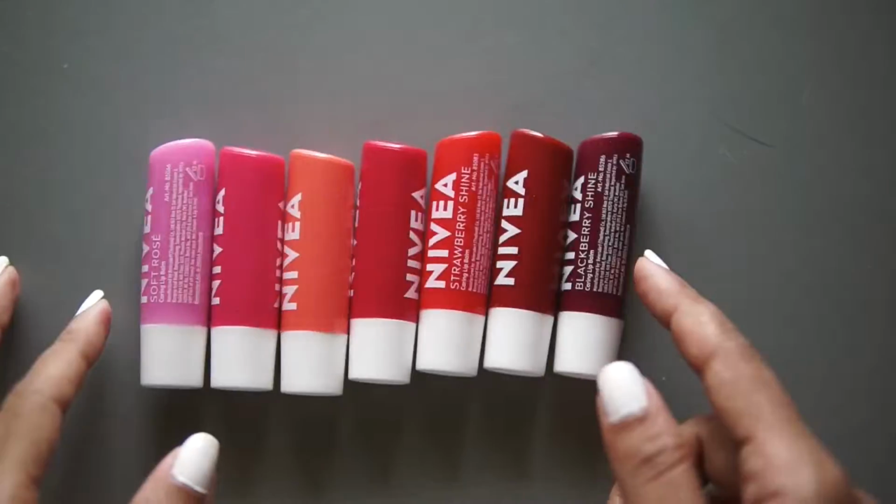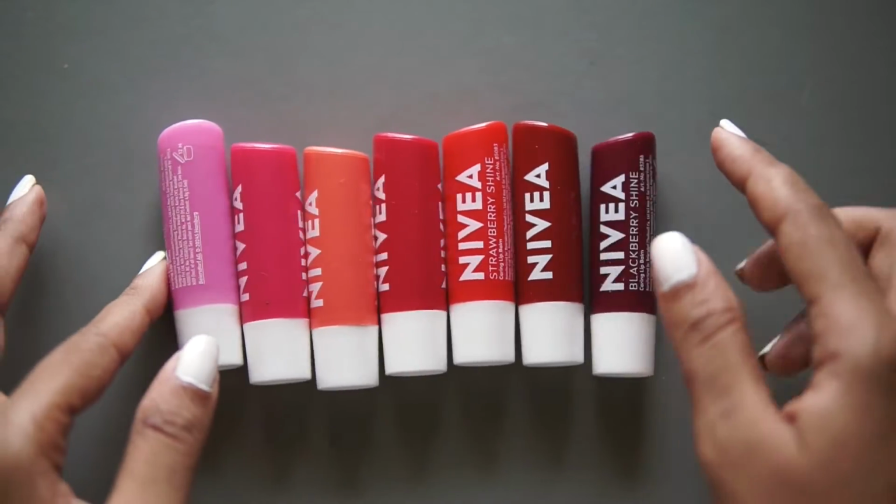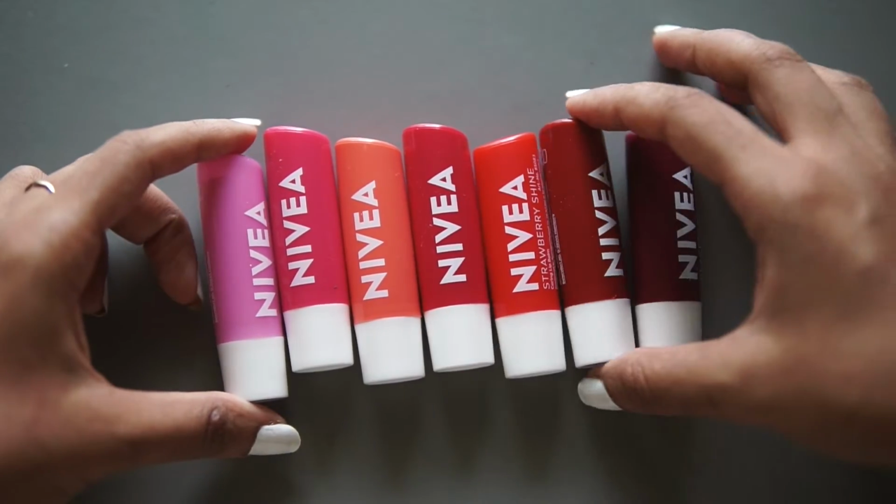So there are 7 colors, which I already mentioned, and there's an untinted one which I did not buy because I mainly wanted to test the tints of these. I wanted to see how the colors show up. We have a light pink, we have some darker pinks, peachy coral, a few different versions of red, and then there's a vampy shade as well.